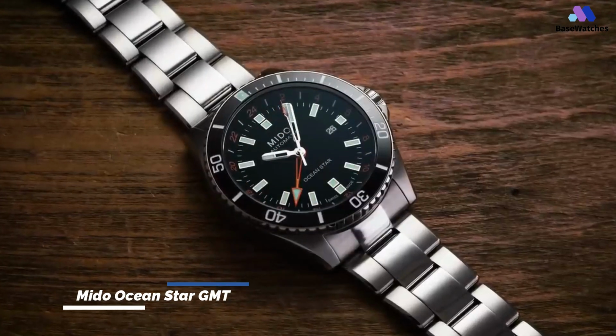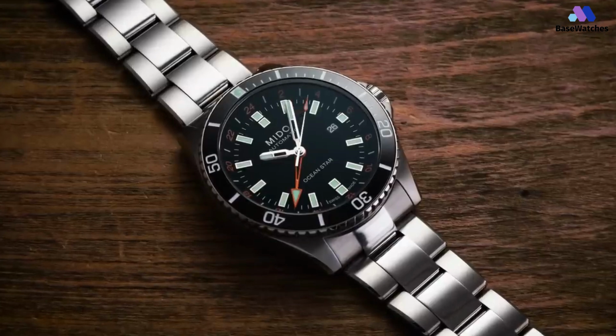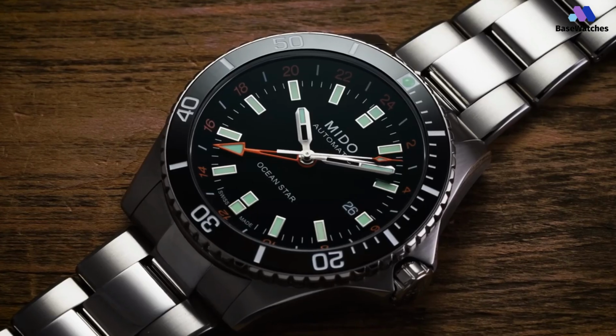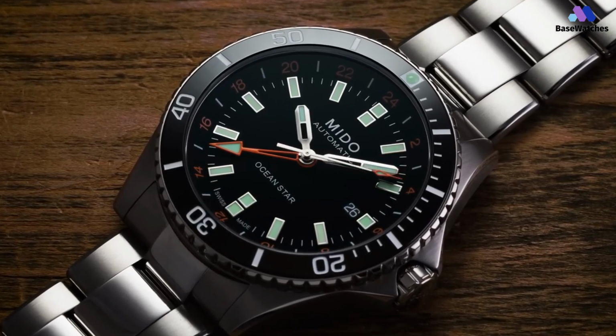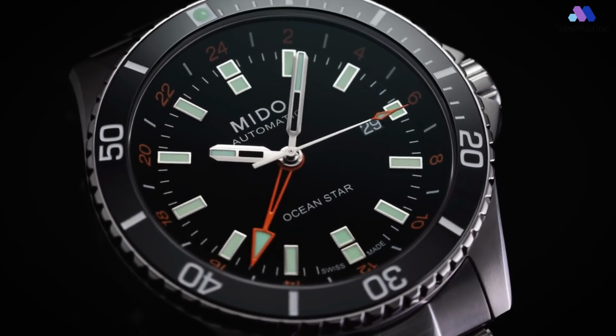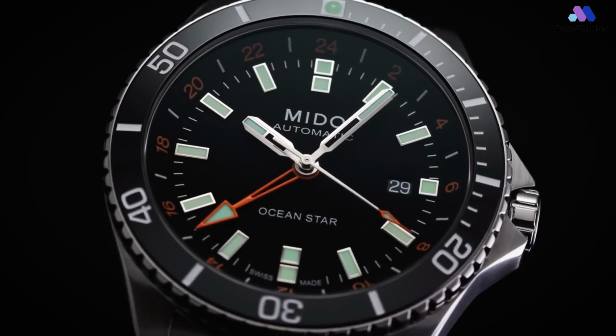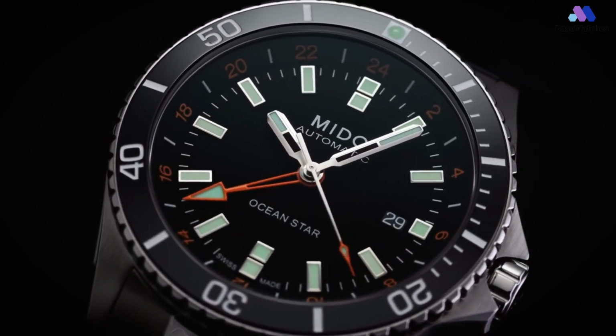Mido is a watchmaker that has been producing watches since 1918. Their Ocean Star line, which has been around since the 1940s, has gained popularity in Latin America, but is not very familiar to many watch enthusiasts in the US. The Ocean Star GMT, launched in 2020, is the first dual time zone watch in the collection.